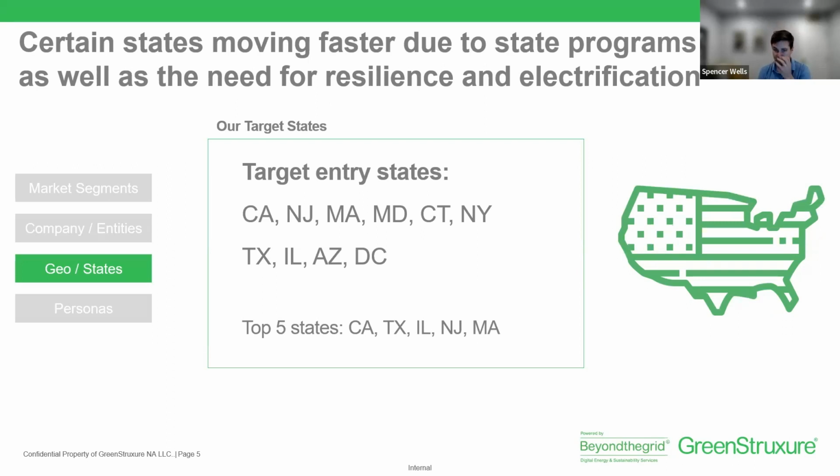So our original top 5 states, or actually our top 3 states that Green Struxure started with, were California, New Jersey, and Massachusetts. The reason these 3 states were picked was because they delivered the most positive financial benefit to the customer. And over the last 2 years, we've seen utility prices escalate by almost 30 to 50%, which has widened the scope of our addressable market to include Texas, Illinois, Arizona, Connecticut, and New York. So we've really expanded our addressable market from our original 3 states. Now we're looking at projects in 10 states.